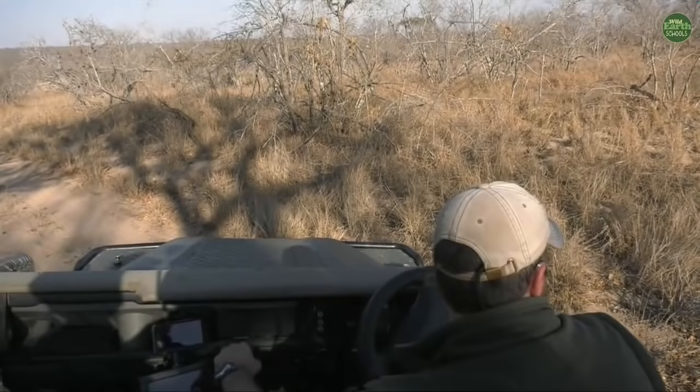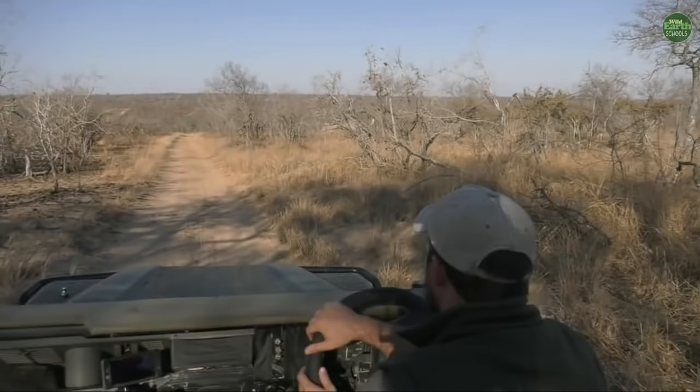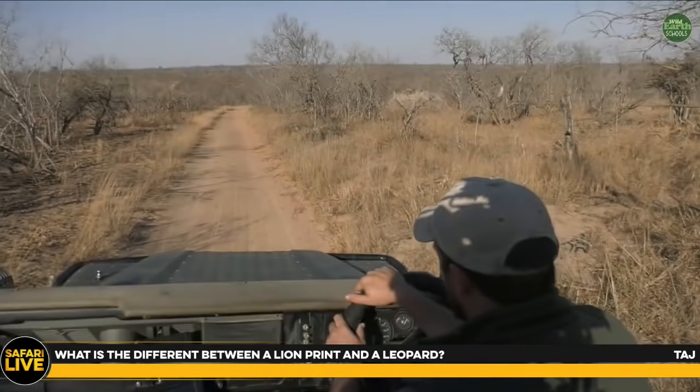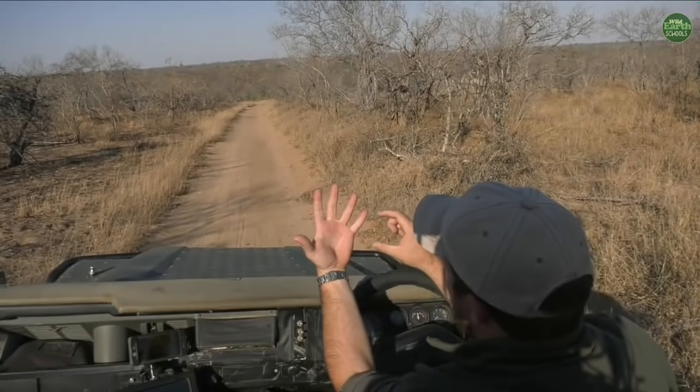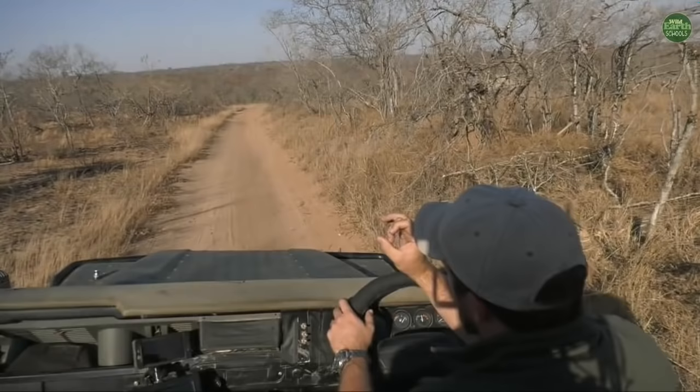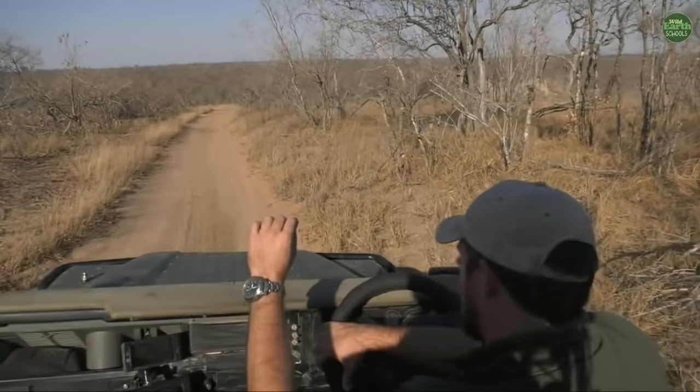So Taj, in lions and leopards, in terms of their prints, well, the lion's is so much bigger than a leopard's. So with lions, you'll get these big prints that are about the size of my hand, whereas the leopard print is only about the size of my palm. So lion prints are much, much bigger. And also the toes on a lion are much larger and more oval. Leopard's toes are a little bit smaller and more rounded than the lion's. And then on the pad itself, you find that the lions have more angles on their pad than you'll find on a leopard track.